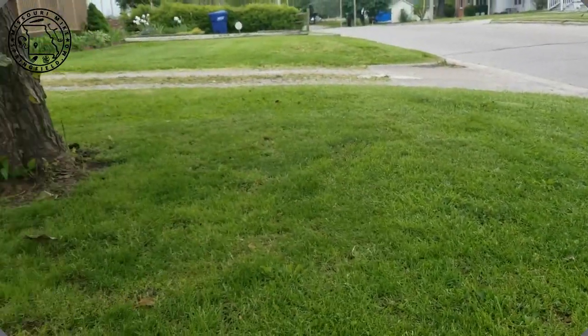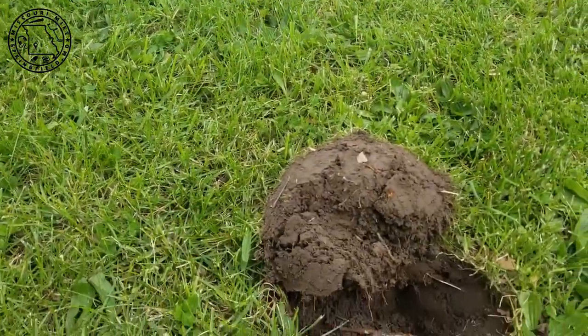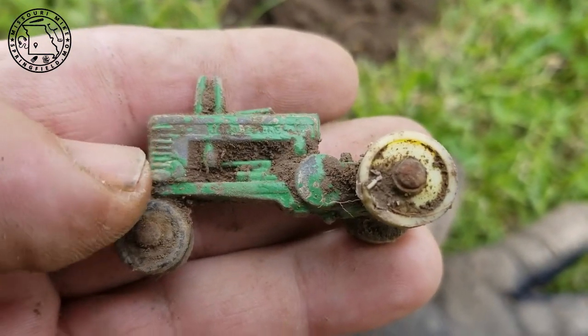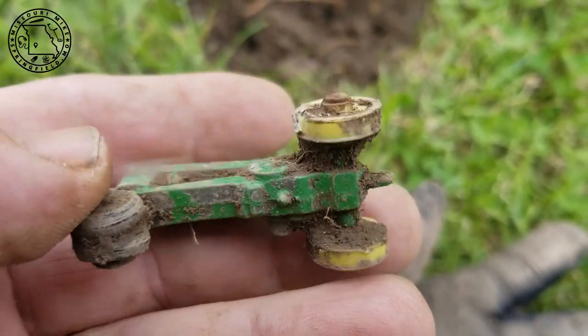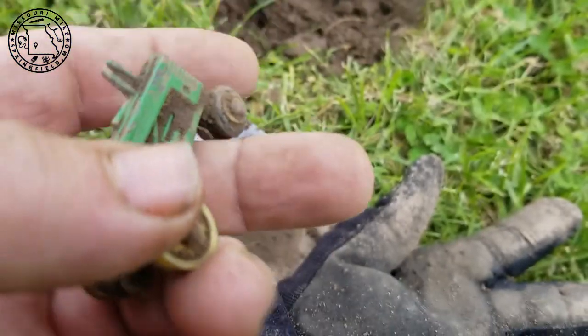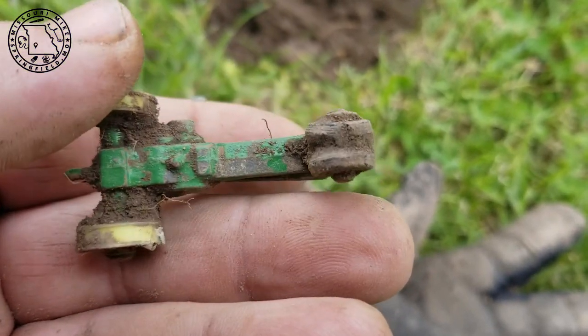Hey, guys, we're in a new spot now. And I just started hunting right over here. I'll show you where I've been. So I've hunted all this right over in here and started out. Not a lot of field dirt in here. But I just popped this dude out. And it looks like a John Deere tractor. I'm not sure if that's a Tootsie model. It's pretty old, though. It's got plastic wheels, so probably from the 40s or so. It's still a pretty cool find.